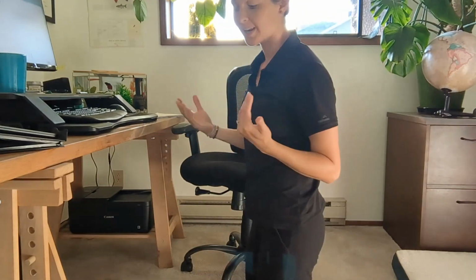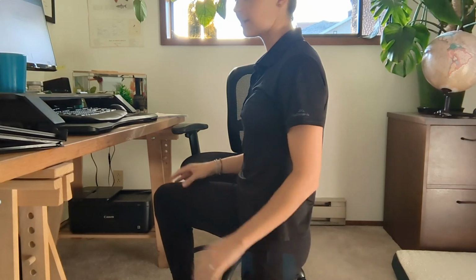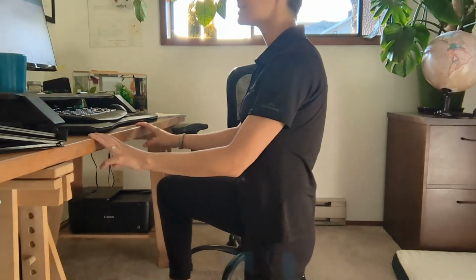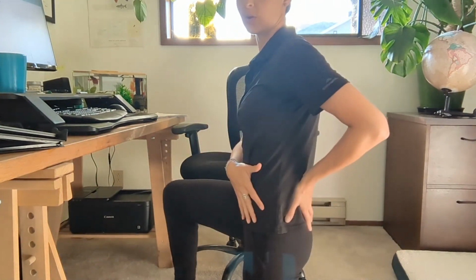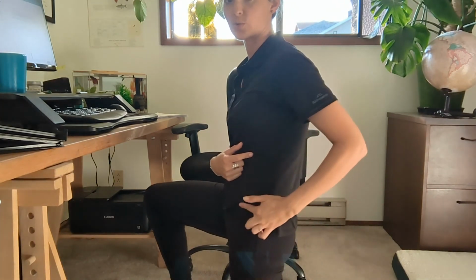Our next position, we're going to come down onto the ground and stretch out the front of the hips. We're going to go into what's called a half kneeling position, where you have one knee on the ground, the other knee up in front of you. Feel free to hang on to the desk if this causes you to be a bit off balance. In this position, you are going to try and tuck your tailbone under. Then if it's comfortable, just lean forward slightly and you should be getting that stretch through the front of the hip. Again, hold for about 30 seconds or longer if it's comfortable, and then switch to the other side.